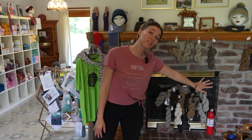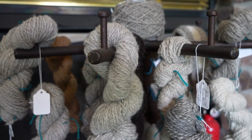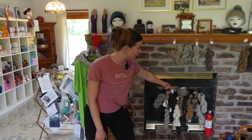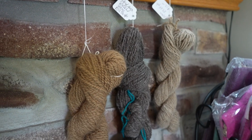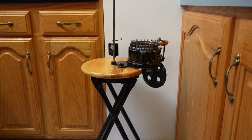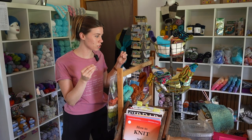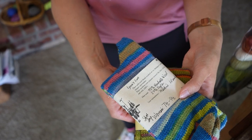All of this beautiful yarn here over the fireplace is hand spun by Lynn. This is all from those Shetland sheep that we saw in the back. And then there's some alpaca from a farm just up the road. These socks right here are hand cranked by Lynn on an antique sock machine. She does the entire thing, including the heels, on the machine. And look at all of the fun colors that they come in.